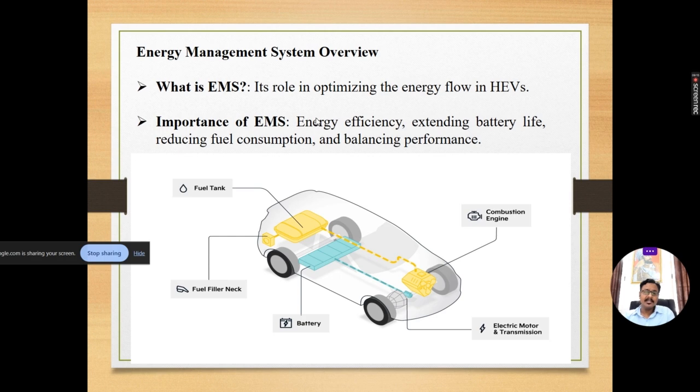So what exactly is an energy management system? The role of an energy management system is to optimize the energy flow, in particular in an HEV. As I said, in a parallel hybrid vehicle, there is a need to manage electric motor power as well as IC engine power mechanically. And in a series hybrid, there is a need to adjust the electric power between the engine generator set and the battery. So basically the role of the EMS is to optimize the energy flow: how energy is delivered to the load, that is the vehicle, and how during regenerative braking it is recaptured to the battery. That is the main objective of an energy management system.